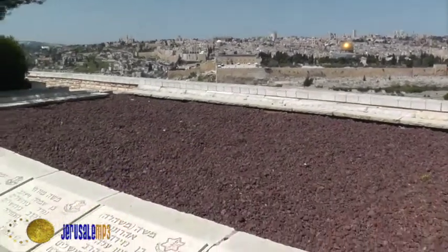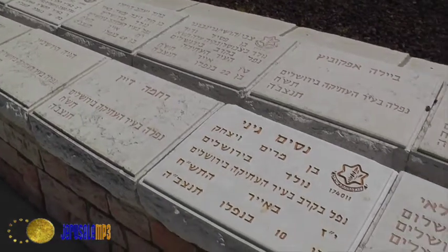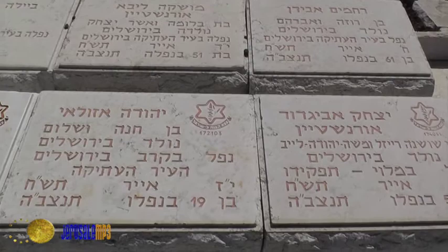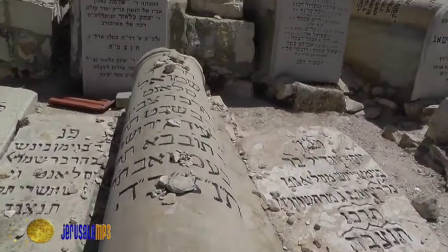Facing the Old City is the tomb of the Jewish Quarter's Fallen, where fighters of 1948 are buried. Nissim Gini was killed at the age of 10 while serving as a courier. The gravestone of Rabbi Salant is a Byzantine church column.